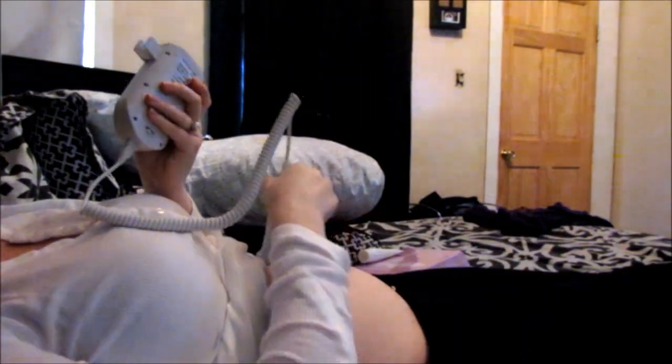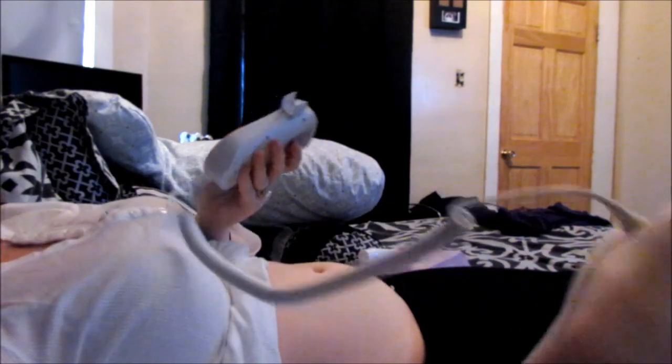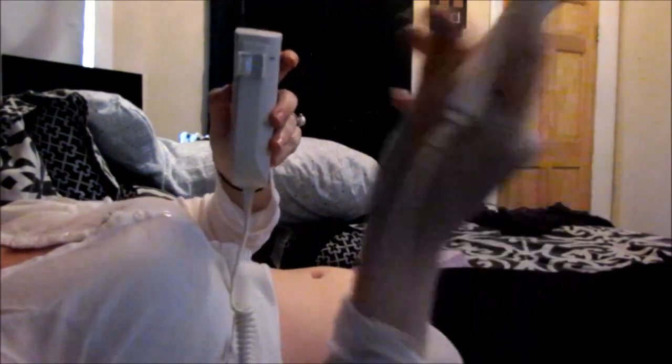And instead of taking the probe and just going all over to try to find it, you have to go in one specific spot and then turn it like this, because the baby is in one little bitty spot, and if you don't get exactly on the baby, then you'll completely miss it and go over it, and you probably won't be able to find it.